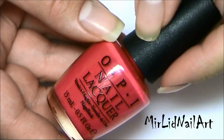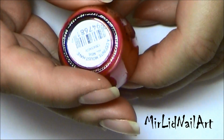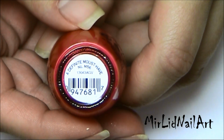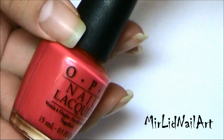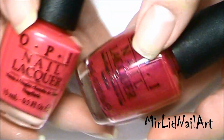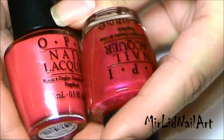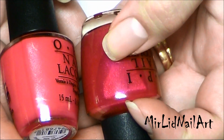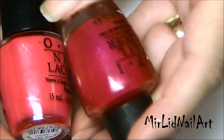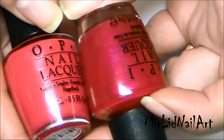So the first color is this beautiful fuchsia color, and this one has the name A Definite Must Have. And I thought I should show you a comparison to last year's vintage Minnie Mouse. It is not really similar. Well, it's similar of course, but this one is a lot more blue toned pink. And this one, I'm All Ears, is from last year's vintage Minnie Mouse collection. So not similar at all.